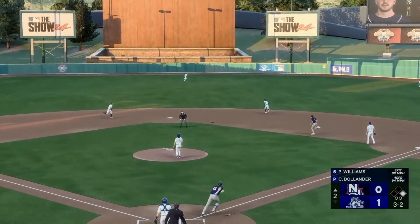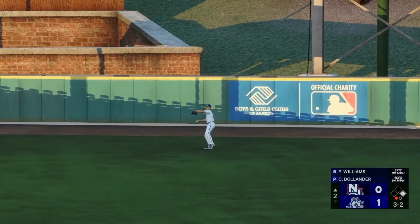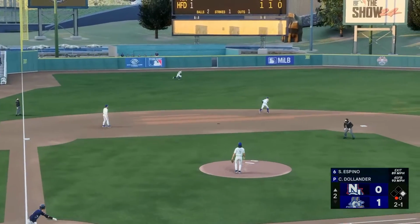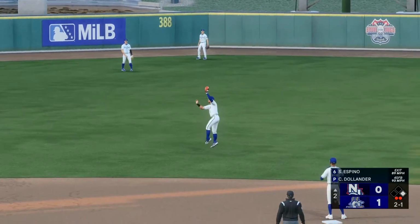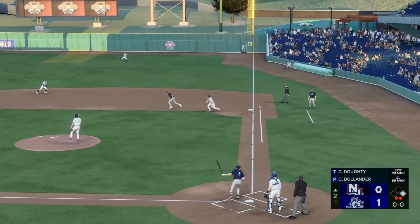Struck hard into center field. This one's lifted. Benny Montgomery giving chase. And he's able to get underneath it. One down, one on for Espino. Lifted this time to left. Jordan Beck in pursuit. Able to glove it. 2 down now.